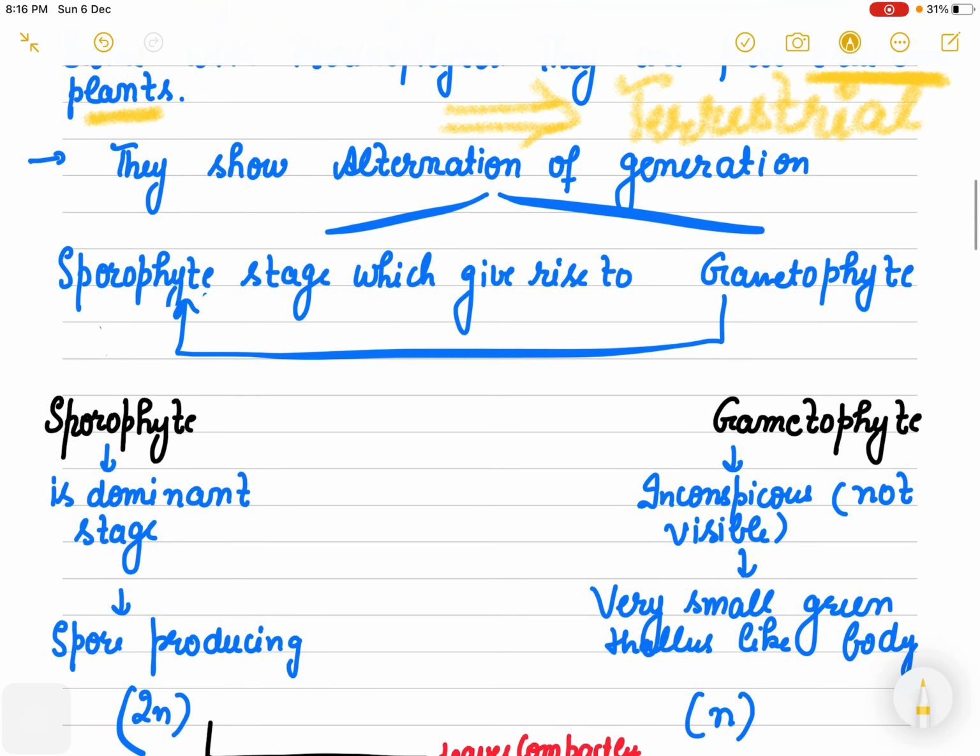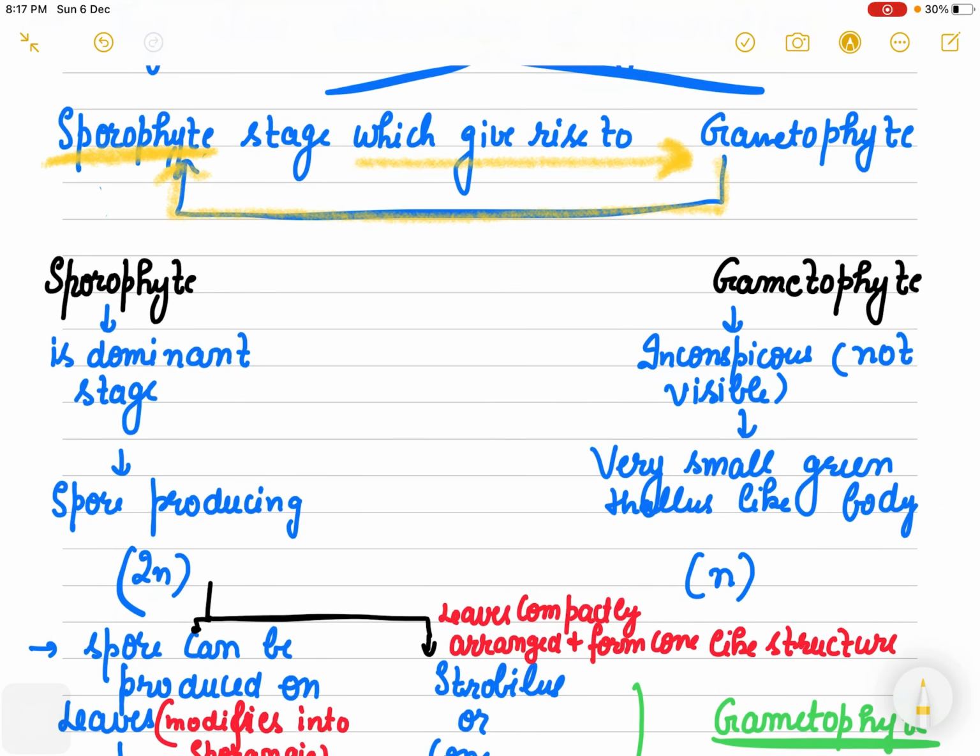If we talk about alternation of generation, those who are listening to me for the very first time, in my last lecture I discussed alternation of generation. It means here we are going to talk about the gametophytic and sporophytic stages, right? So here is the sporophytic stage, which gives rise to the gametophytic stage, and from the gametophyte it can change into the sporophyte. So that is vice versa. The dominant stage here in the pteridophyte is the sporophyte.